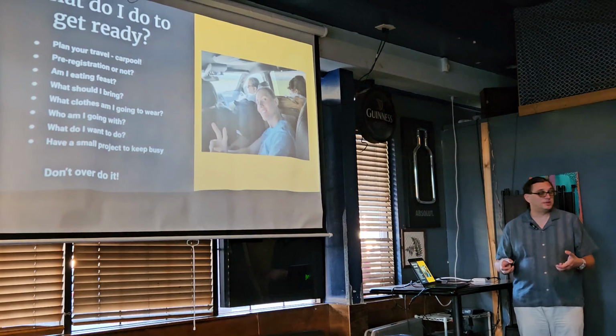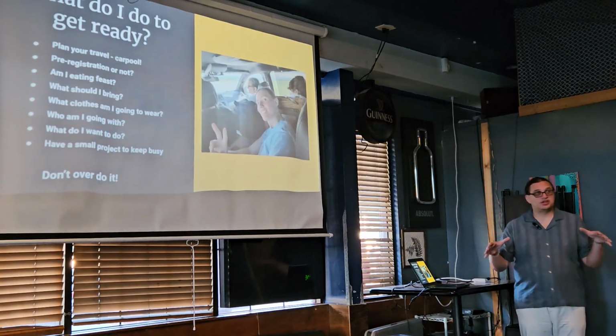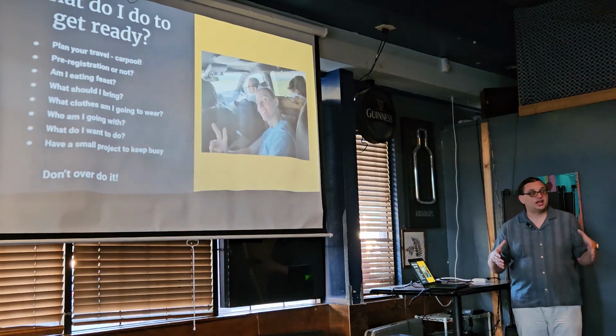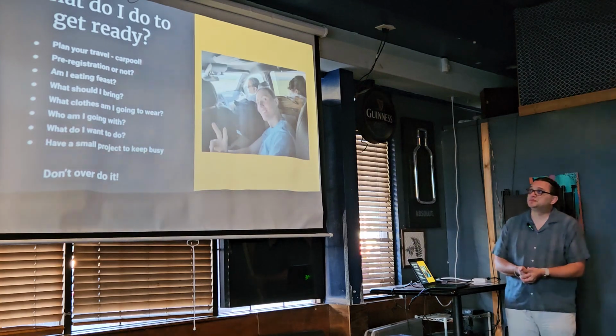Have an idea of who those people are, who you're meeting up with and when, and maybe if you're going to have a shade structure, a little pavilion, what that looks like so people know where they're going and how to meet up and communicate with each other.